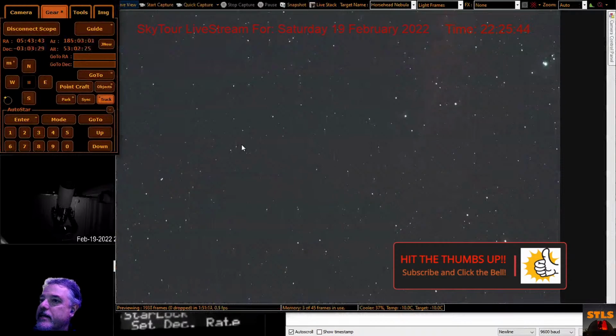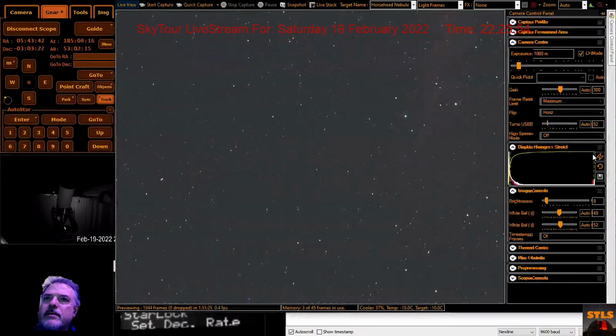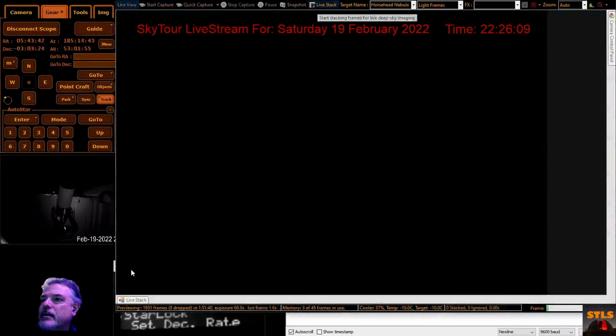So now the telescope is getting its guide star. Focus is still good. So what we can do now is set our time again to 60 seconds and go for it. So now we're going again, 60 seconds. We'll get our live stack up, clear the previous if it hasn't been, but it has, and that's good.